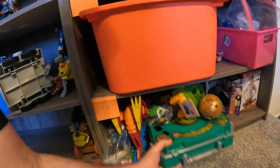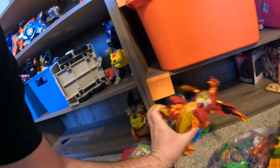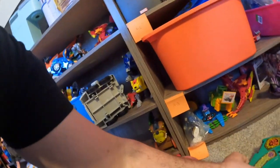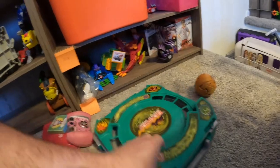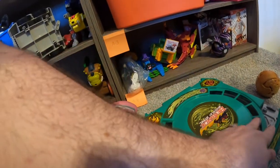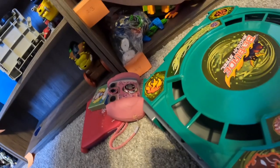Beyblades have done really well for us. Oh, this is like our little anime shelf, and maybe Ninja Turtles. I think there's a couple Beyblades sitting in here. Hopefully, yeah, there's four Beyblades in here. This Beyblade lot is separate. Let's see if I can get him to stay here.